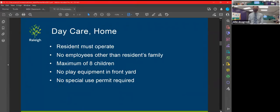And then finally, there's home daycare. Home daycare is allowed in residential districts. It does not require a special use permit. So again, that's just coming to the city office and applying for a zoning permit through staff. It is fairly limited in the size of the operation, so a maximum of 8 children can be in the home at any one time. And then the employees must be related to the operator.